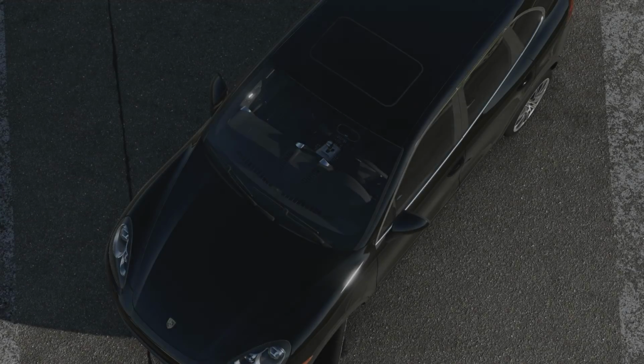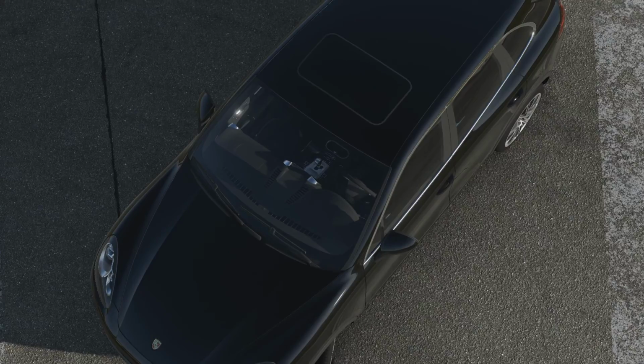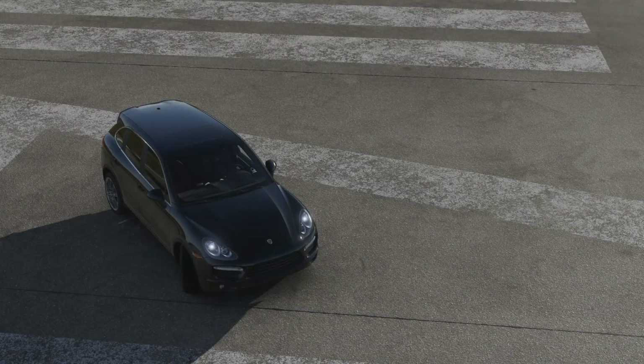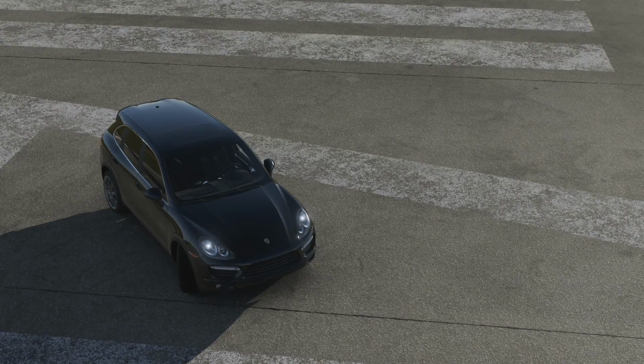So yeah, there's a bit of a worry with this, but it should at least still handle better than other SUVs we've taken out on this series so far. So yeah, let's see what it can do.